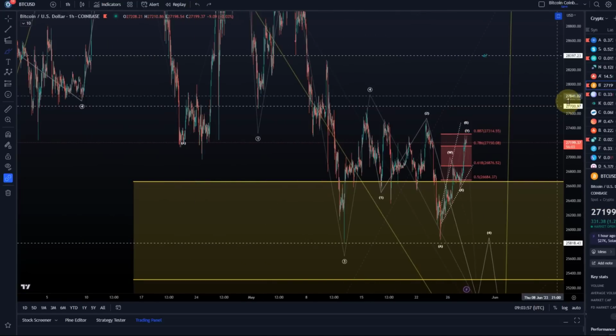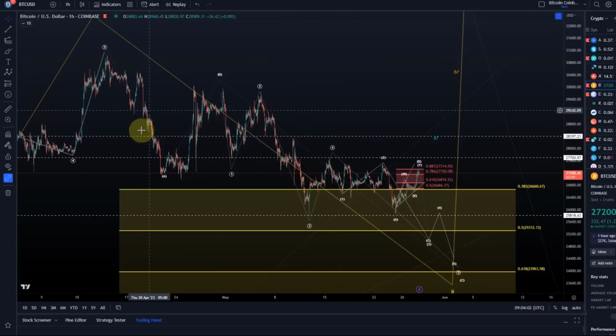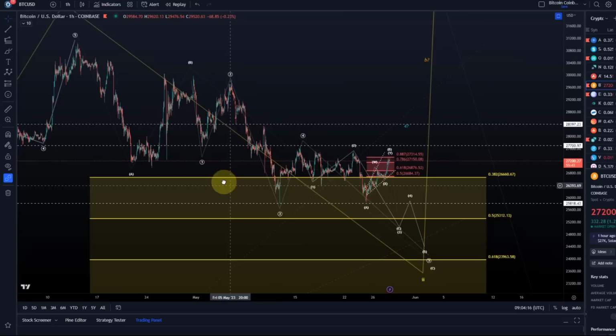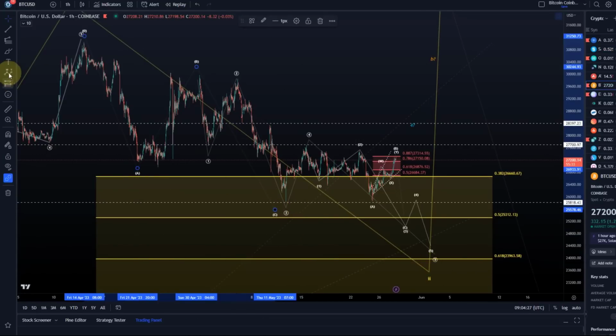The only other, let's say, bearish scenario I'm watching for is this one, that we say the A, B, C, exactly. So that we had an A, B, C, but that the C wave did sit here.